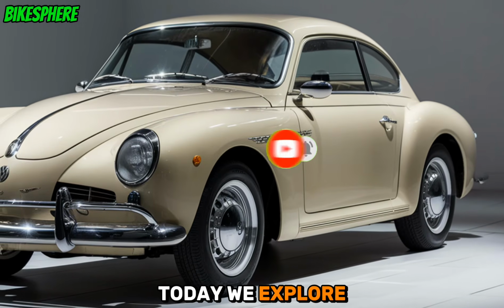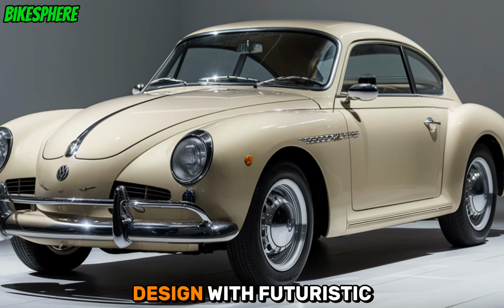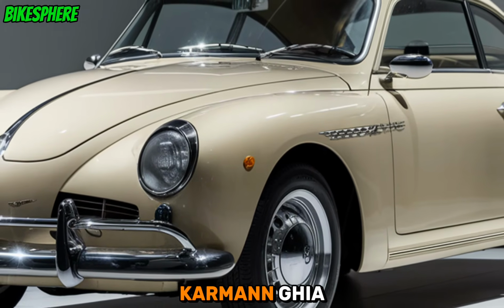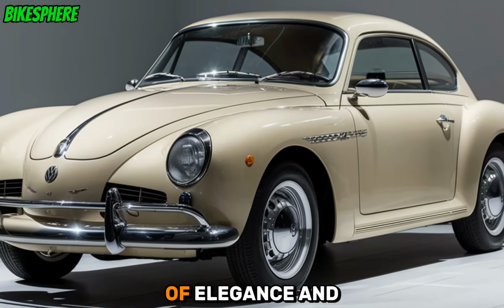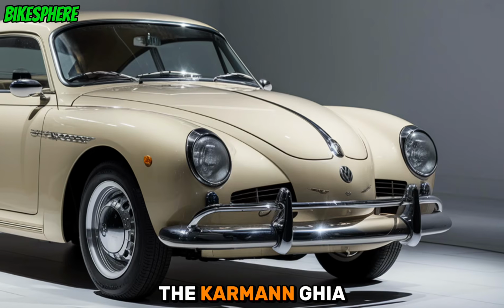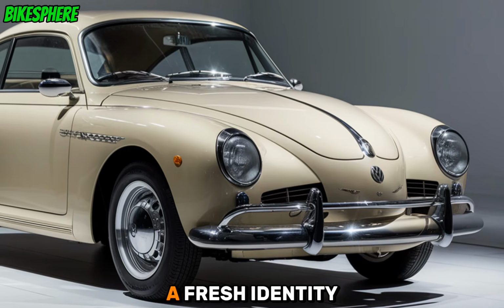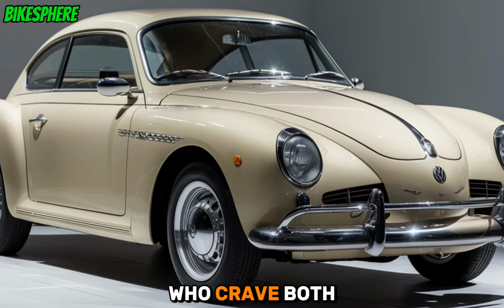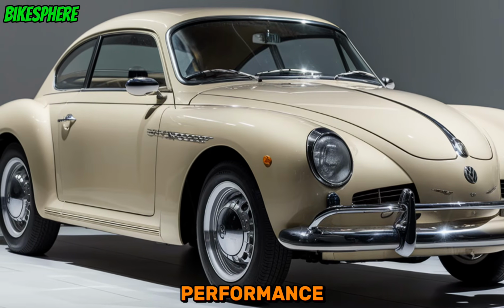Today, we explore a rebirth that blends timeless design with futuristic engineering, the 2026 Volkswagen Karmann Ghia. Once an icon of elegance and simplicity, the Karmann Ghia is returning to the road with a fresh identity, ready to capture a new generation of drivers who crave both nostalgia and modern performance.